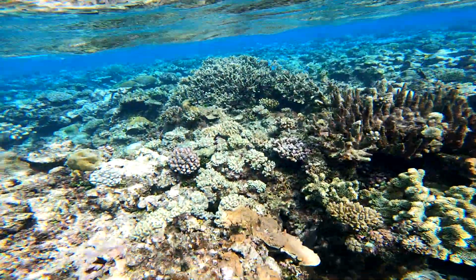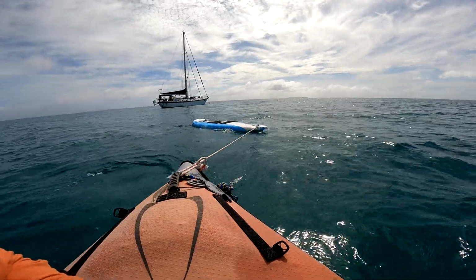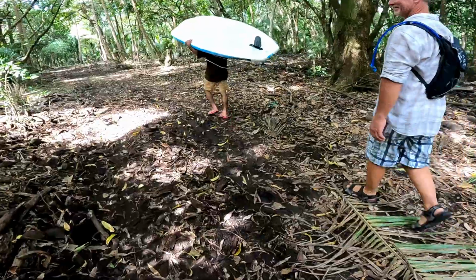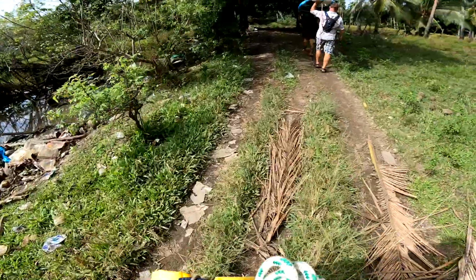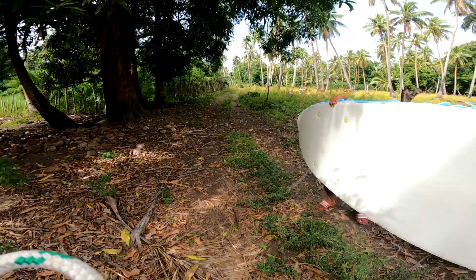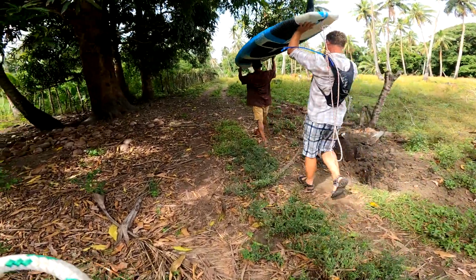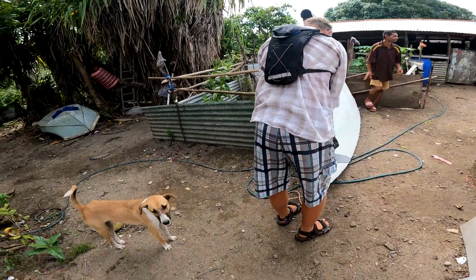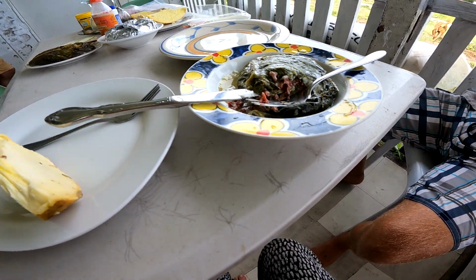It took a bit of hunting around, but we found some. The stand-up paddleboard we'd found in the rubble went from our boat to go overland to Peter's house, and his family are incredibly kind and generous. They insisted on feeding us meat in taro leaves and coconut and breadfruit.